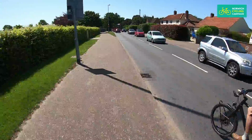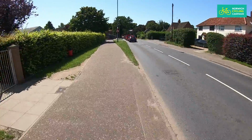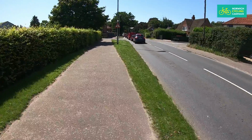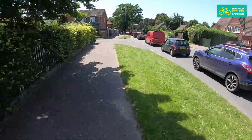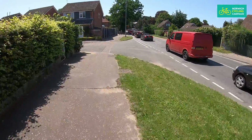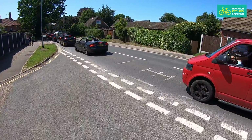Roy is now telling me about it. This is still a cycle track, isn't it? Oh. Okay, I'll get off here. So okay, I'll get off the footpath and get back onto the road.